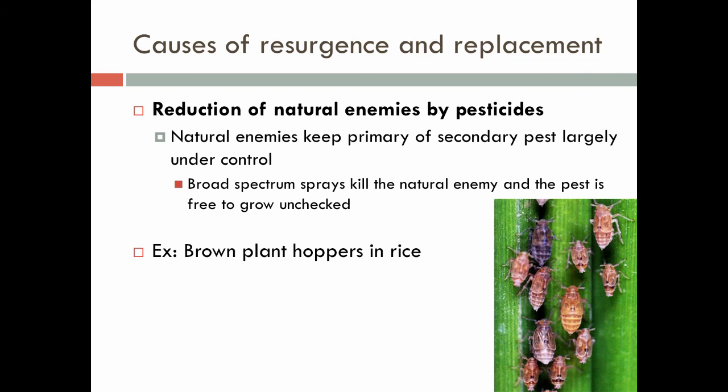All right, so what actually causes resurgence and replacement? Well, the first one, and the one that seems to be the most widespread, is what I talked about just a second ago. It's a reduction of natural enemies with pesticides. So essentially, with resurgence or replacement, you probably have some biocontrol agents in your field that are providing control. They are either keeping that key species a little low, or maybe they're providing suppression of that secondary species. You spray an insecticide that is broad spectrum, kills all of your biocontrol, and all of a sudden, there's nothing keeping those populations in check anymore.